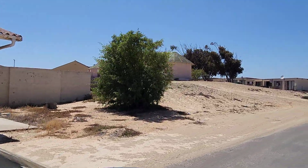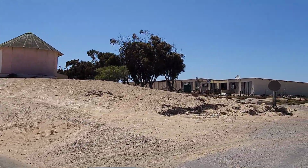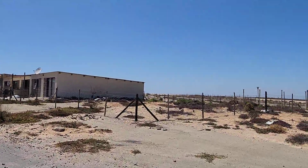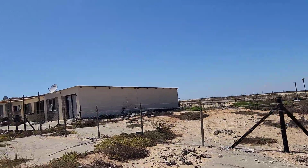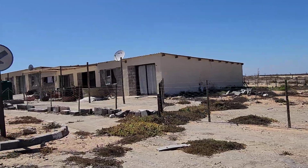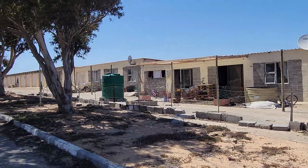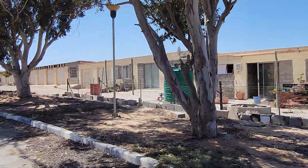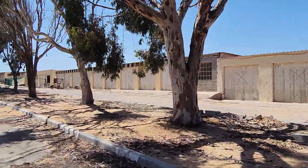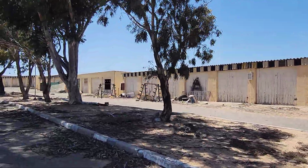We've been seeing these rows of garages since we entered Koingnaas, and we were wondering about them all the time. So we finally asked two locals, and they explained to us that some of them are used for storage, and yet others, as you can clearly see here, are converted into accommodation where people actually live. And these were the first ones we saw that were used as accommodation. So then only it made sense to us what they actually meant.